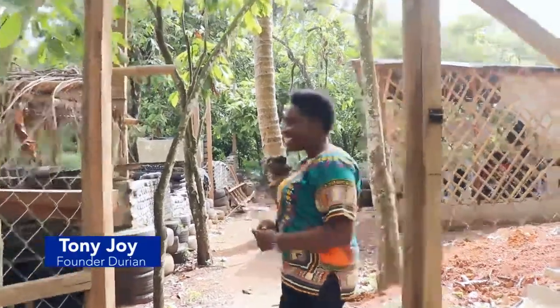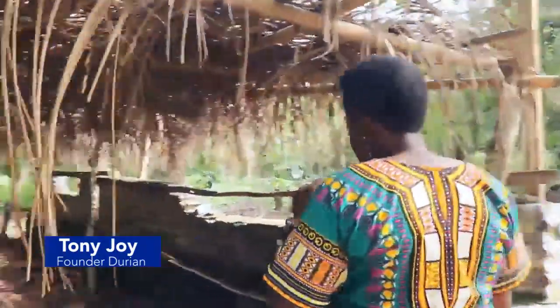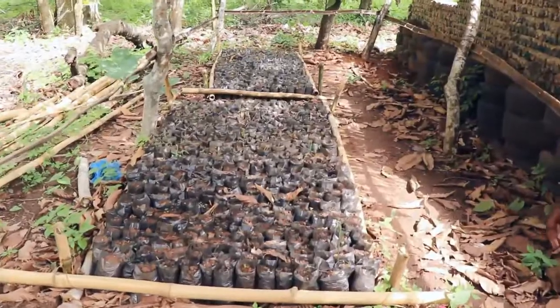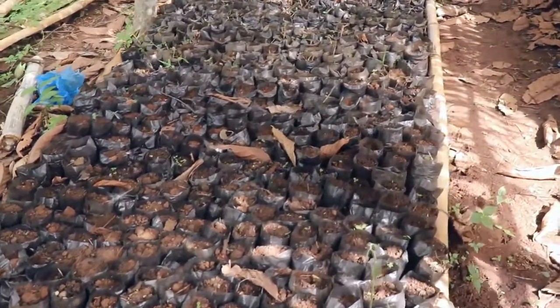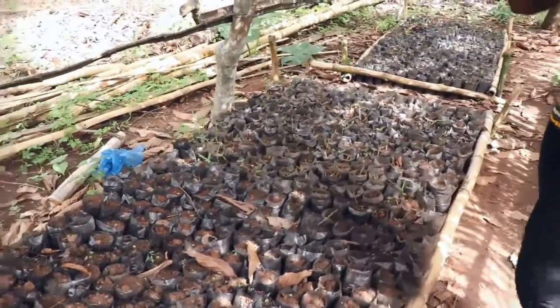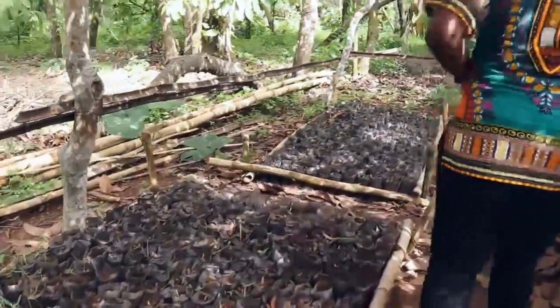You're welcome to Durian. So I take you first to our bamboo nursery. This is a bamboo nursery that defines the future of so many things that we're doing here. Because one of the most important things that I want to do is to set up a bamboo center in this community. The community has a lot of bamboo, but bamboo is often seen as waste.